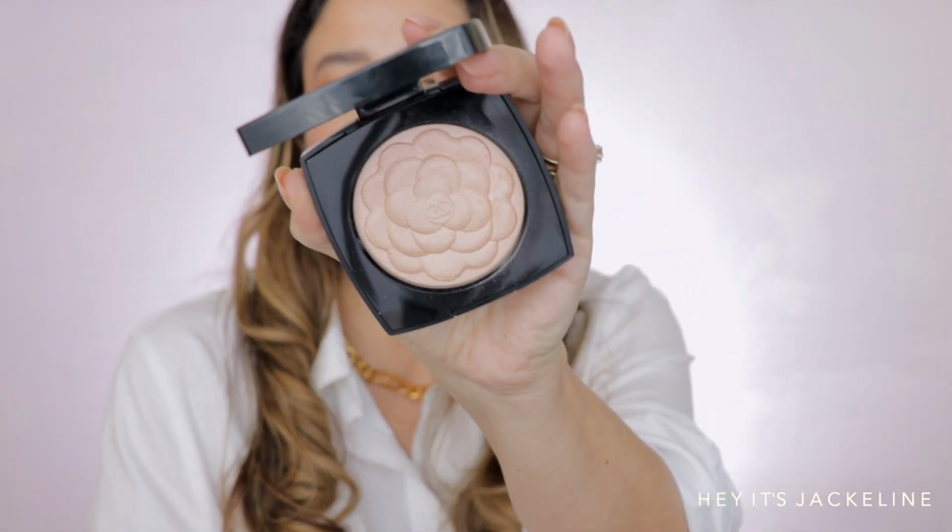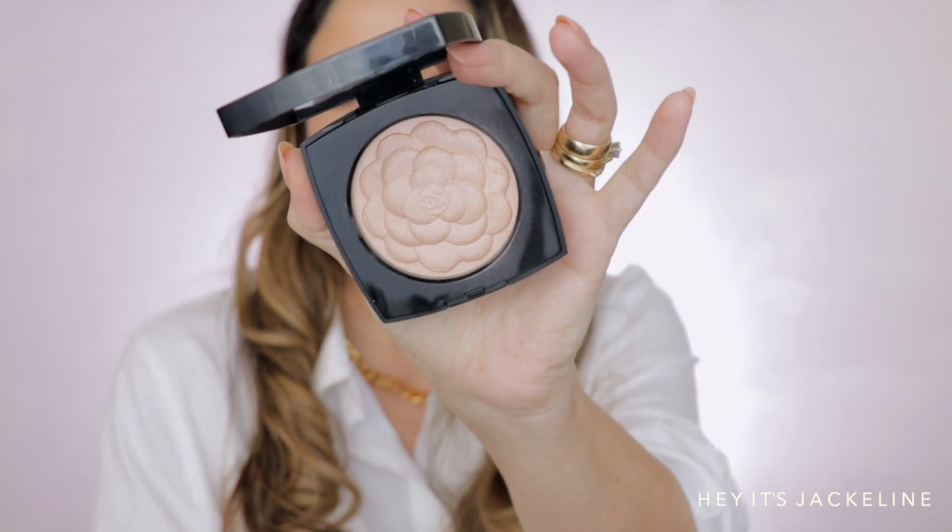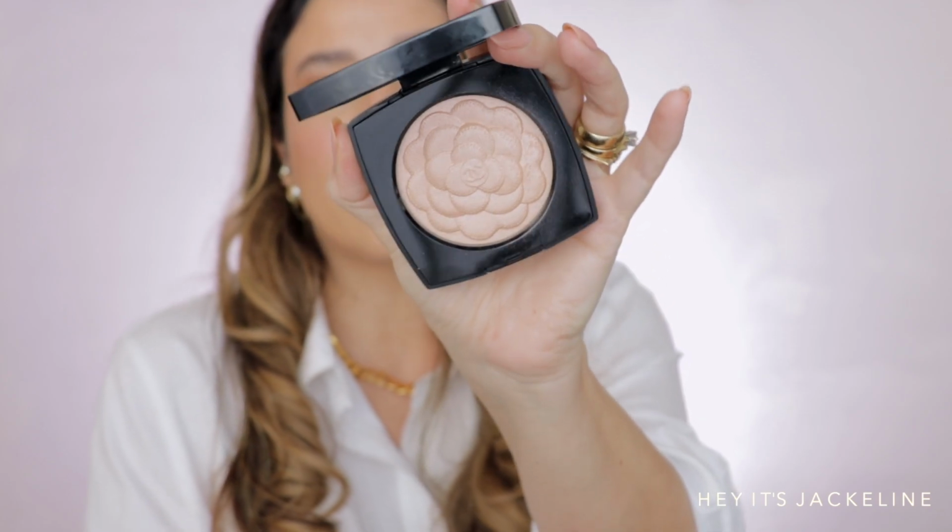the highlighter that really has made a difference for me is Chanel Rêve de Camellia. This is a gorgeous highlighter, not only because of the 3D embossing, but also the shade and the softness of it. It is not a super beaming highlighter. It's a highlighter that I have on right now. You can buff it and it just melts into the skin, creating just a gorgeous luminosity.